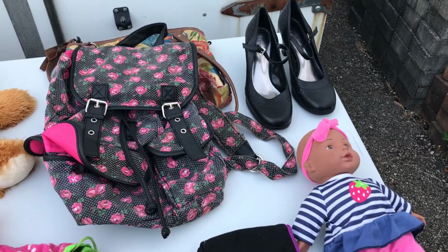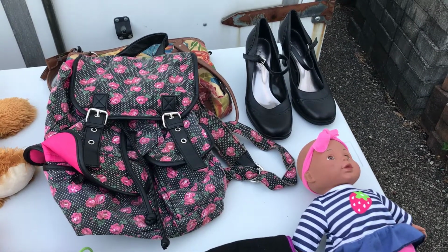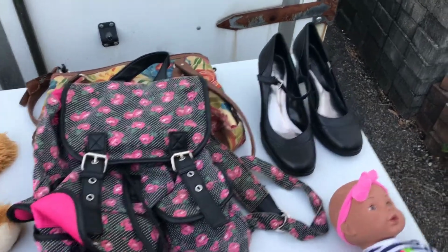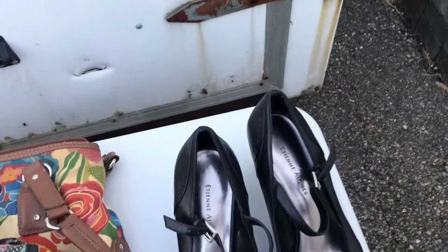Oh my gosh, I looked at my watch because I'm like, why do I feel like I'm getting bit? Well, the mosquitoes are out. It's 8:30 at night.